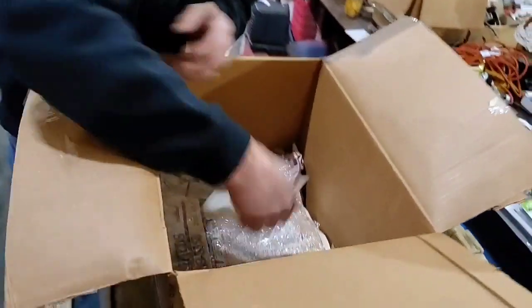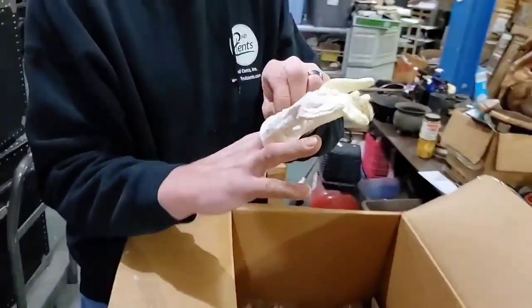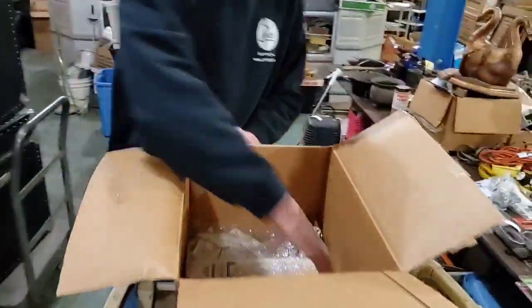$15.75. Oh, and there. The glove. No, I think it's. Question, where's the other glove? It's a nice lace glove, though.